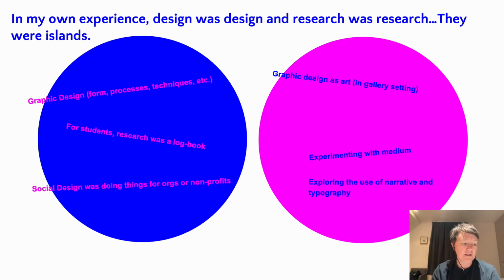So like a social design project, if we were doing it when I was teaching in New Zealand in graphic design, we would do projects for the animal shelter or the local cultural ballet, things that were still graphic design based, but really related to the medium, related to graphic design. And then what was research? Well, as a graphic designer, certainly in New Zealand, research was trying to define a way to get graphic design into artistic research practice. So understanding what artistic research practice was, it often meant trying to fit graphic design in a gallery setting.